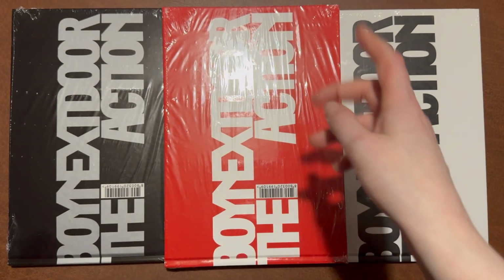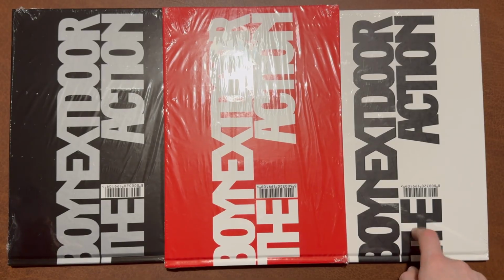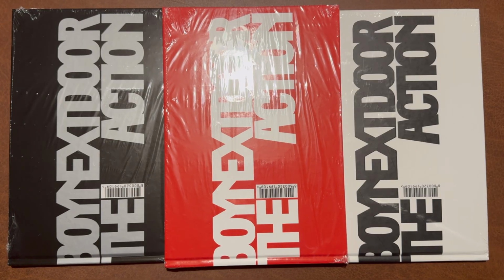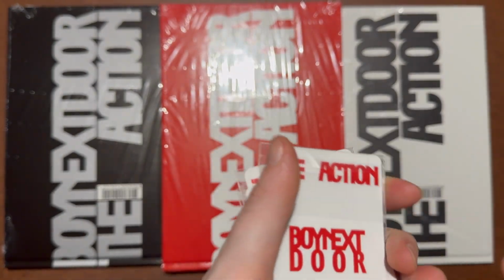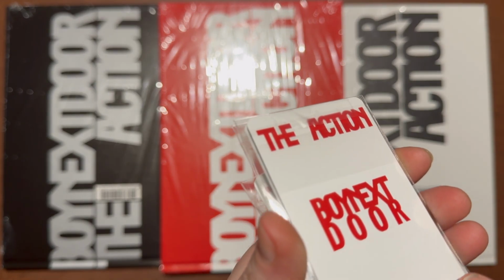Anyways, I have all of these. I have 2 member versions, 2 signed member versions, and 1 extra of these. So of the white one, I don't know the version names. I'm sure I'll find out. But let's look at these first. I did already see them. They were taped to the front of the album.